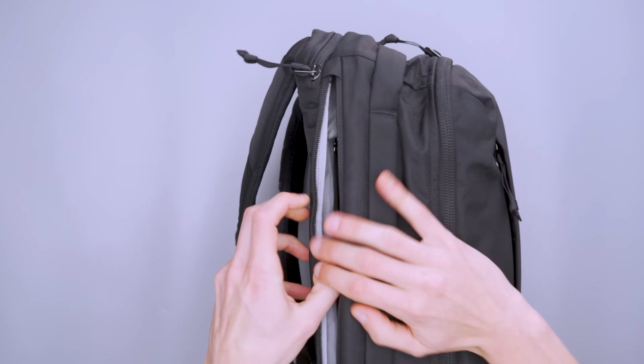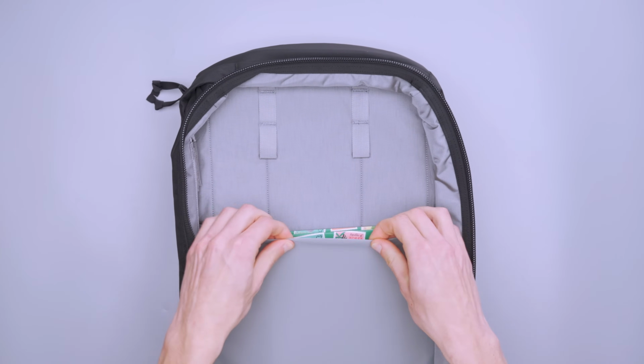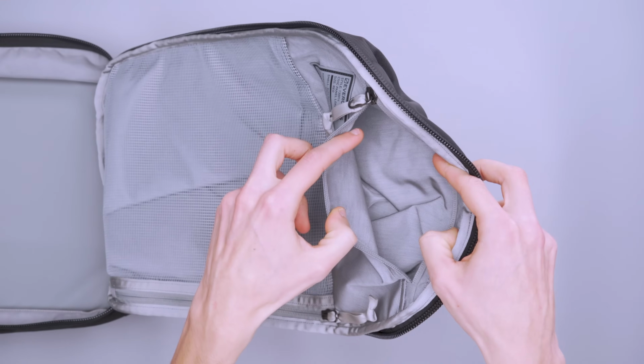A loop at the top holds it upright, and there are hidden pass-throughs to slide a tube down either shoulder strap. The main compartment includes a stretchy pocket for a travel journal or notebook, webbing loops to connect pouches or other gear, and front panel zipper pockets for more organization.